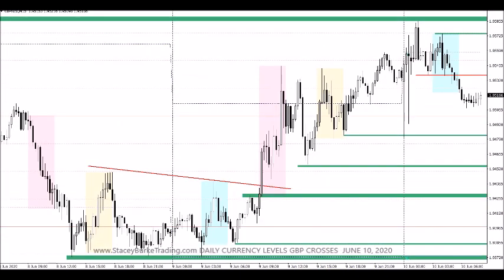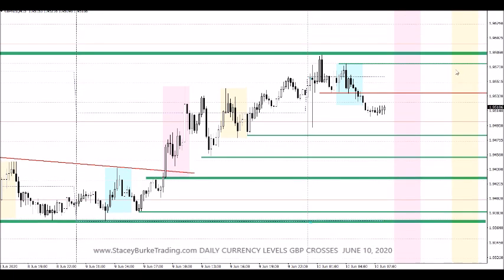When we zoom in on our 15-minute chart, we can see that the market has dropped down in Asia and gone into consolidation. Not yet possibly a double bottom reversal back up through the highs, or just a consolidation and a fast moving pattern back down to retest the breakout lows of yesterday.